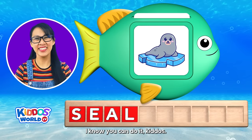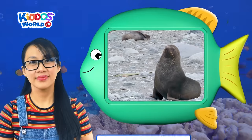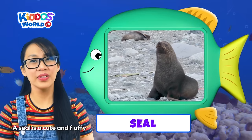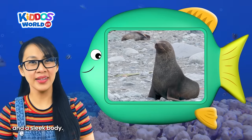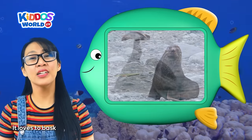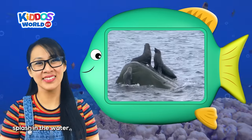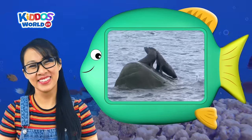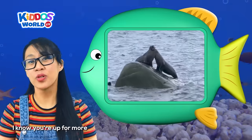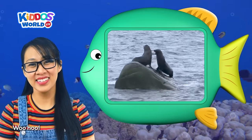I know you can do it, kiddos. Well done. Yay! A seal is a cute and fluffy ocean friend with big, round eyes and a sleek body. It loves to bask in the sun on rock and playfully splash in the water, balancing like an acrobat. I know you're up for more spelling challenges, kiddos, so let's do some more. Woo-hoo-hoo!